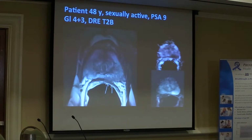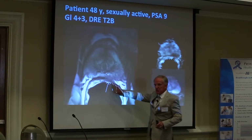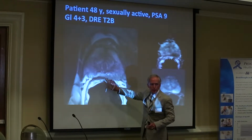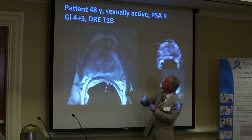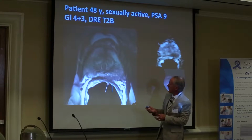And the urologist said to this patient, "Dear sir, it's not good. I feel something which is not good. So I have to remove your neurovascular bundle because I feel something in your prostate at that side." So you can see the tumor over here. I will highlight it. This is a tumor.